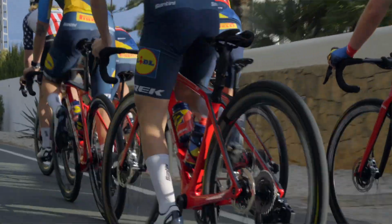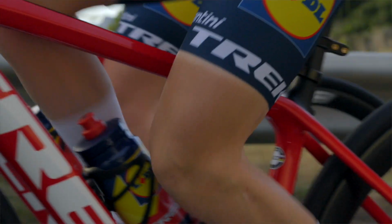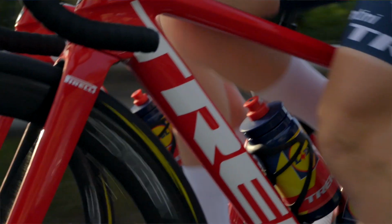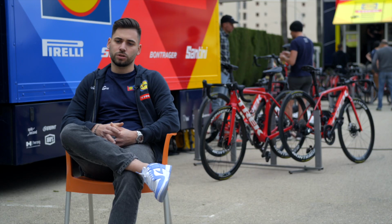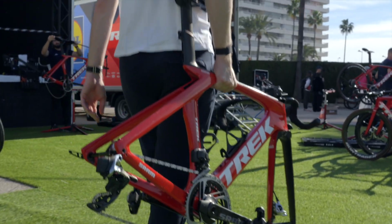With Pirelli we always do testing in our camps to see what's the best tire pressure for each rider. We check their weight, we check the weather conditions, and like this we can make sure we have the right pressure for each guy in each condition.